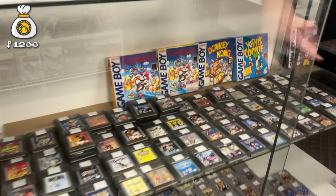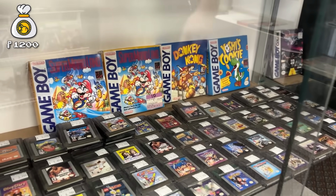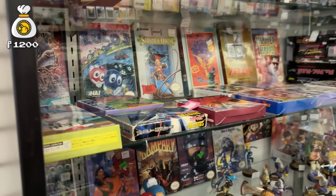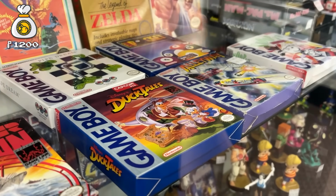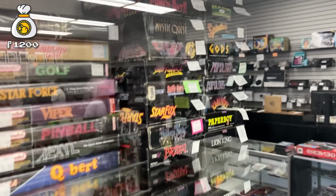There's 4 boxed Game Boy games that I might want to check out. Those are popular titles in pretty good shape that I'm looking for. We got some boxed NES games up here. These are new. Ooh, that DuckTales is clean. Look at that. There's some boxed NES we might have to check out too. Yeah, there's some good stuff up here.